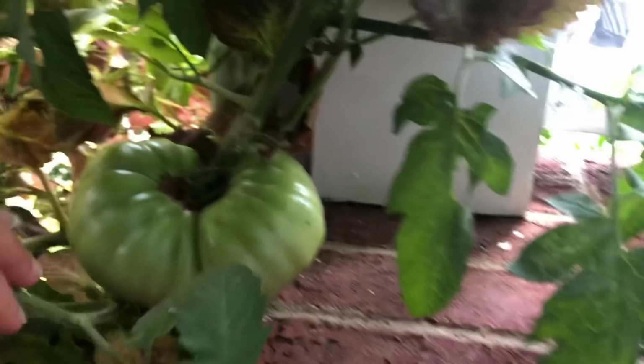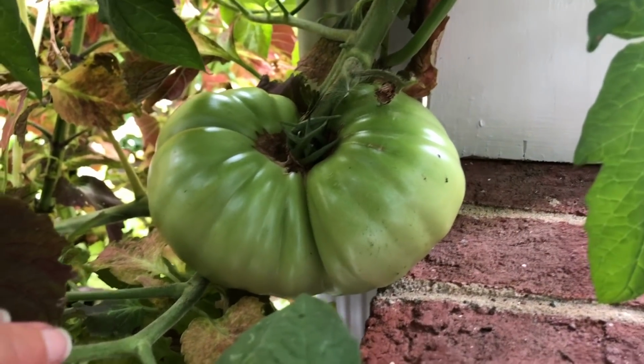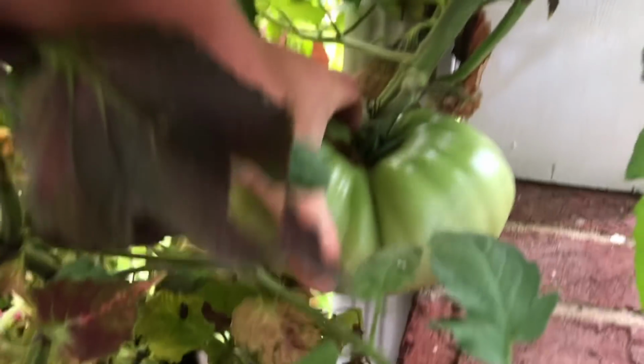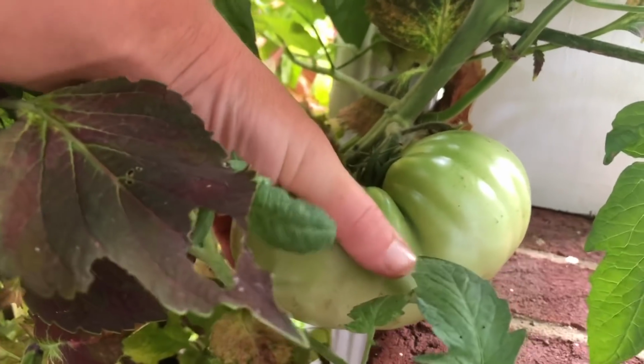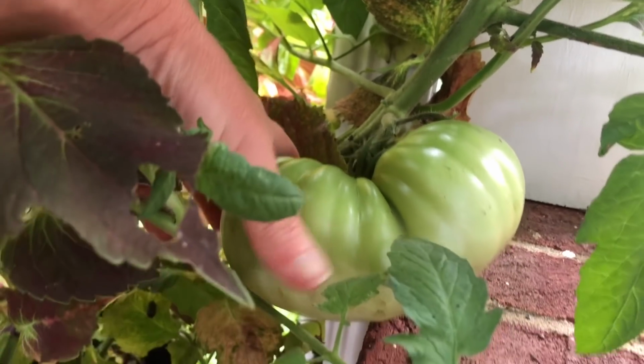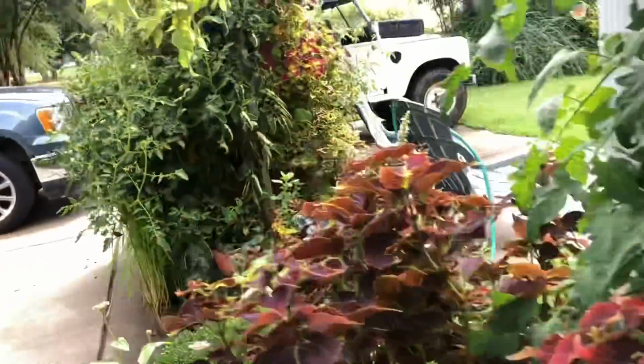But I wanted to show you, look at this giant one. Look at that. Haha, that's Gin Fizz. I cannot wait for it to ripen. This is like a whitish tomato, so it doesn't turn red, but it's still not ripe. You can tell these off-color tomatoes, if they're not soft, they're not ripe. So that's how you tell when a tomato doesn't turn red.